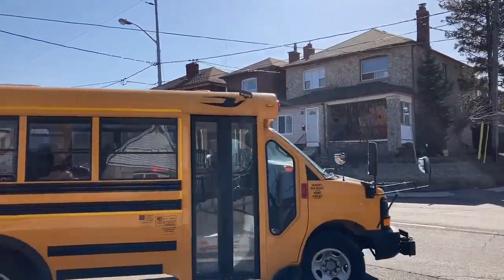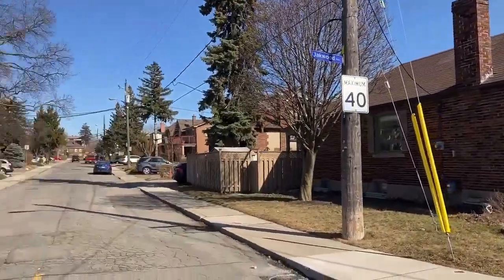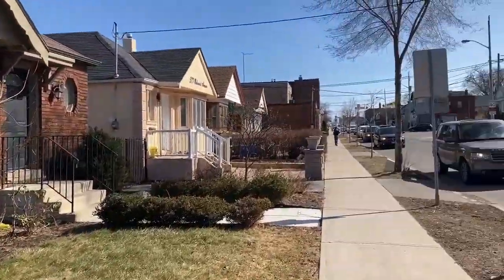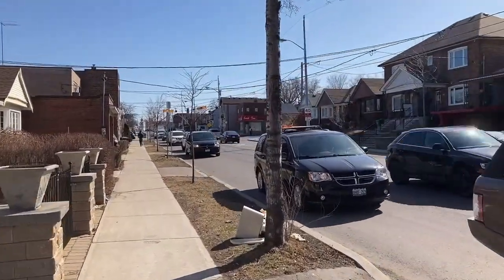So again, I'm walking south. Oakwood Avenue starts at Eglinton Avenue West, where it has just begun, and it ends at St. Clair Avenue. So I will walk the entirety of Oakwood Avenue down to St. Clair.